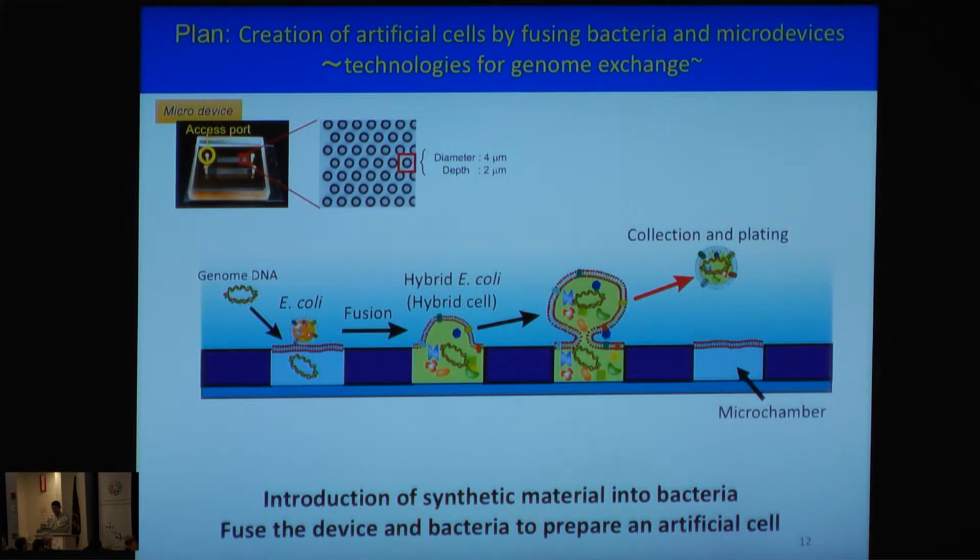The resulting hybrid cell has all components of the E. coli cell, and the lipid membrane contains all membrane proteins. The hybrid cell shows evidence of growing and dividing, the ability to create a new bacteria.